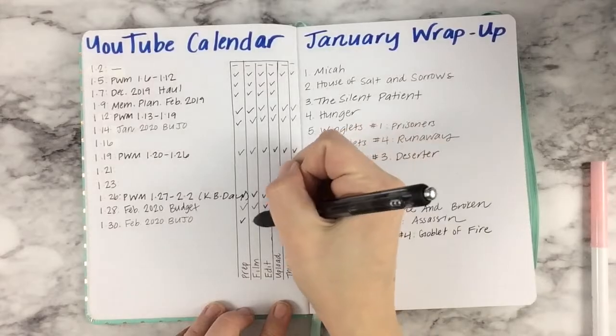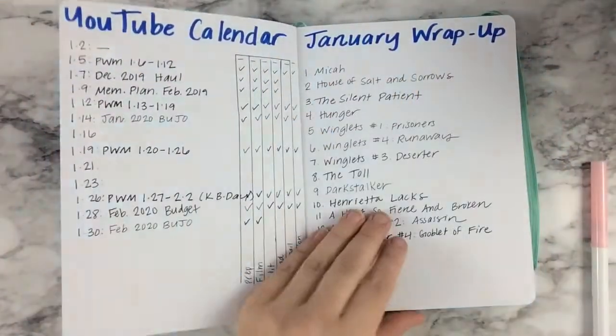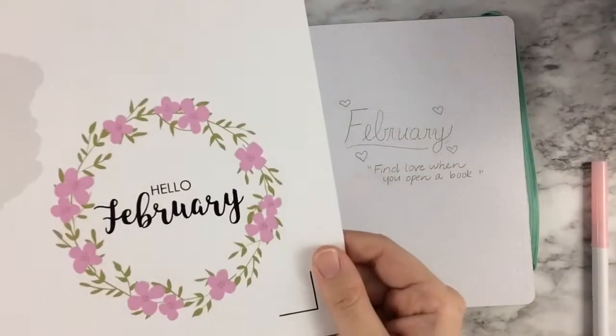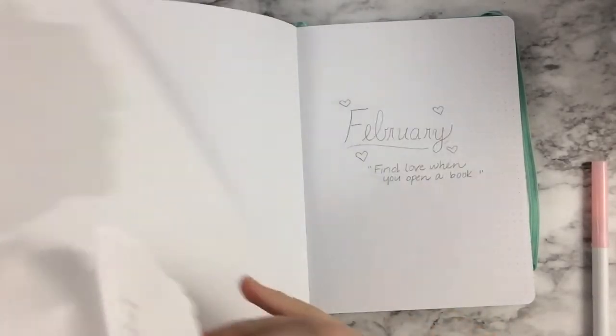My YouTube calendar, I was able to keep up with that schedule. And those are my 13 books and my little excited fingers. So overall, really good month for all of my goals. So now we're going to move to February.